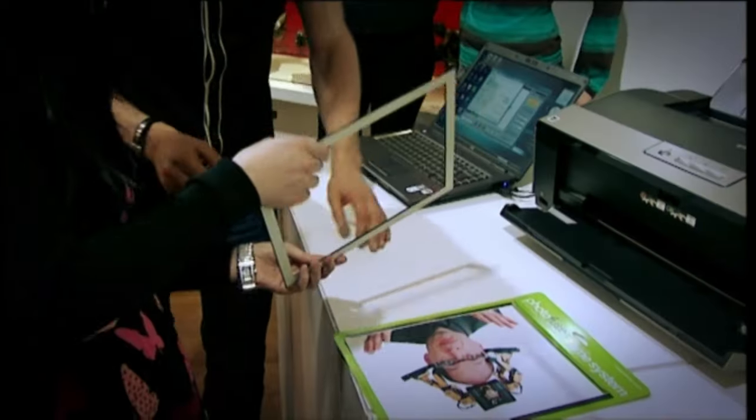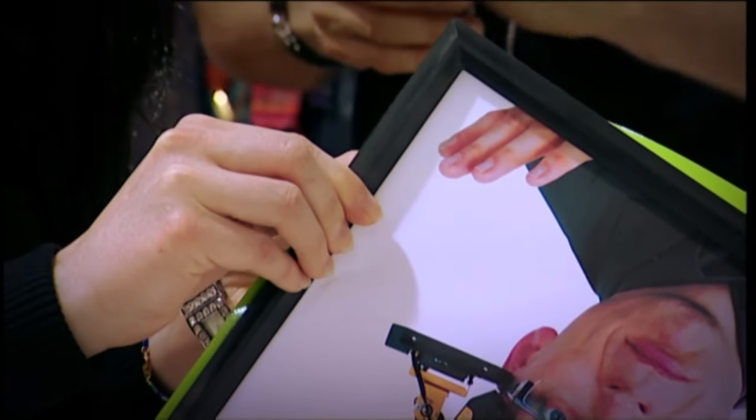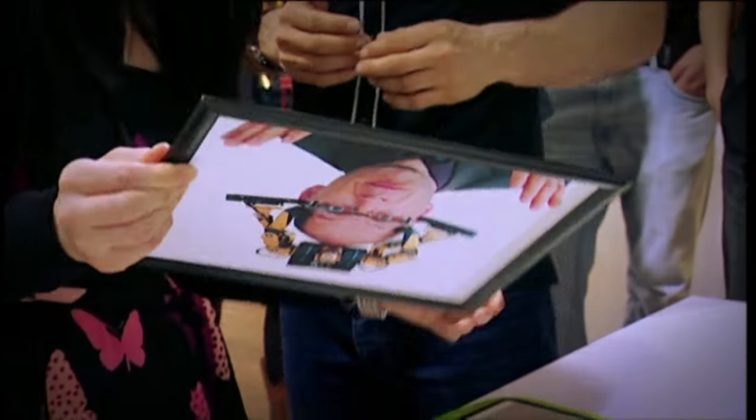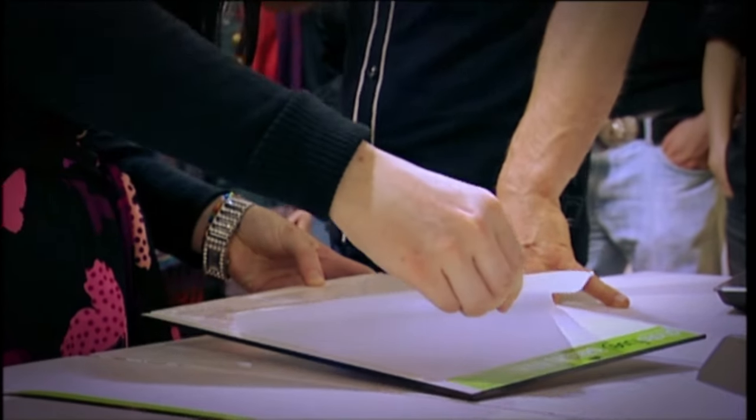But I do need you to place this special mounting frame on top of my image there. The next stage is we need to peel this cardboard off the back. Nicely done. Next, this backing needs to be taken off so that we reveal the very thin and delicate Smart Film underneath. How's that? Have you done it? Yep. Great, we're almost there.